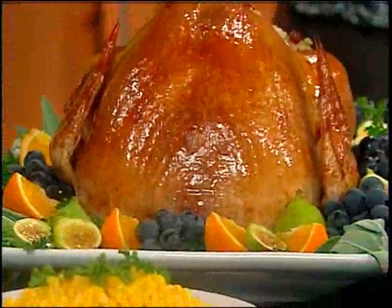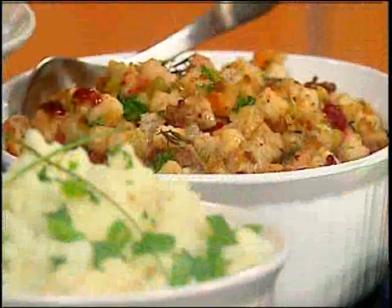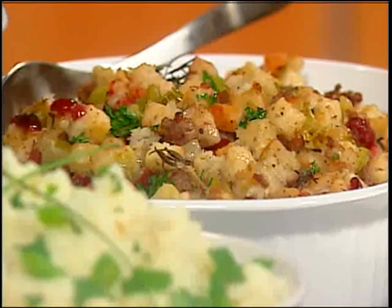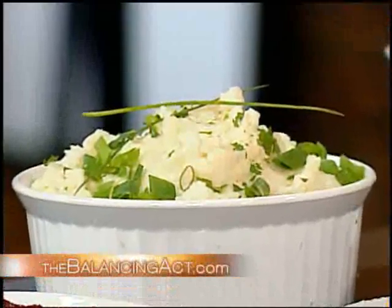And one of my family's favorite recipes at this time of year is a sausage stuffing with cranberries and apples in it. It's great. I love it. It's right here. We made it earlier today, and it's also on the website of The Balancing Act if you'd like it yourself. And it smells fabulous.